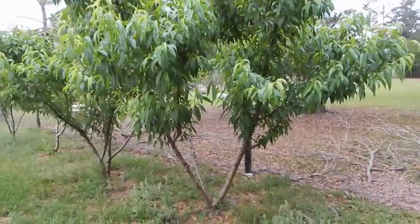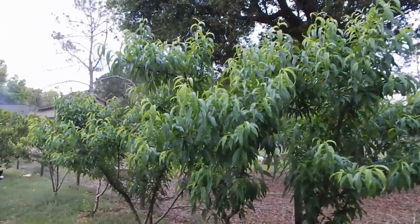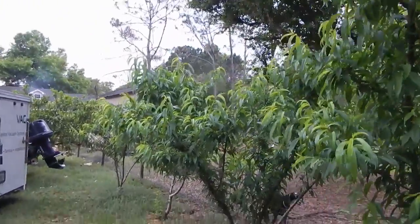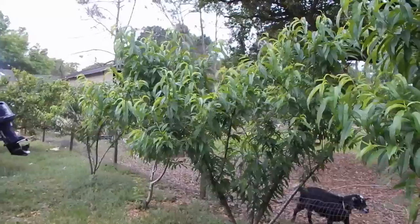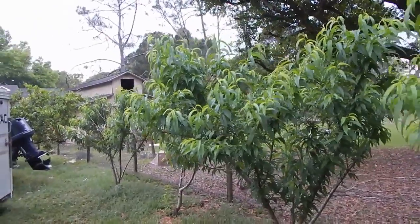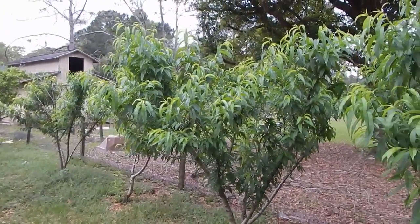I started the seeds from a Tropic Beauty peach and then gave the seedlings to Larry because I was kind of experimenting with trying to see what they would turn into. And last year, all of these bore fruit. Yeah. And all the fruit from all 4 was good fruit. Yeah, and you know, Florida peaches, they don't get real big.